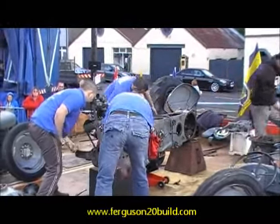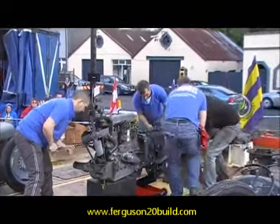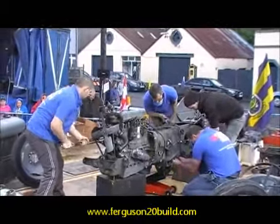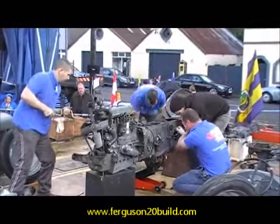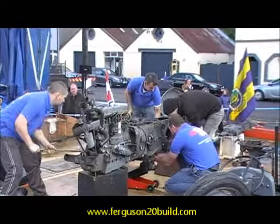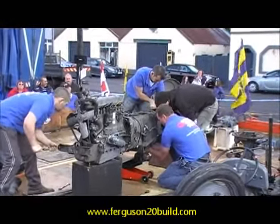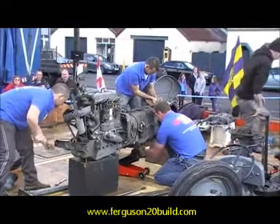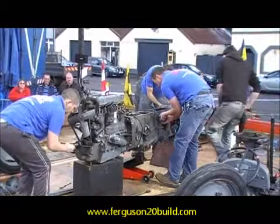Okay, I think, as far as I remember, Mr. Ferguson, when he was assembling these tractors in the late 40s and early 50s, one used to roll off the assembly line every couple of hours. These guys are hoping to assemble one in less than 10 minutes. And for those of you that haven't seen it before, it has to be all manually assembled. No pneumatic or electric tools can be used.